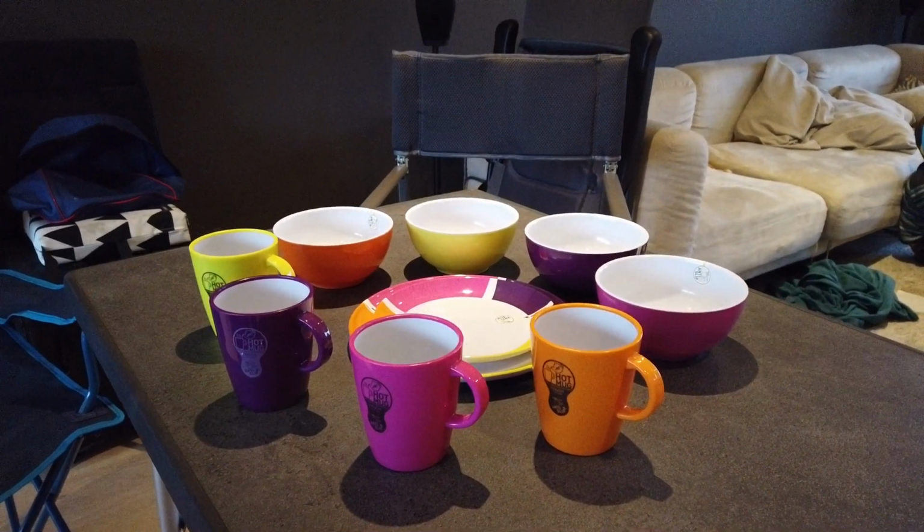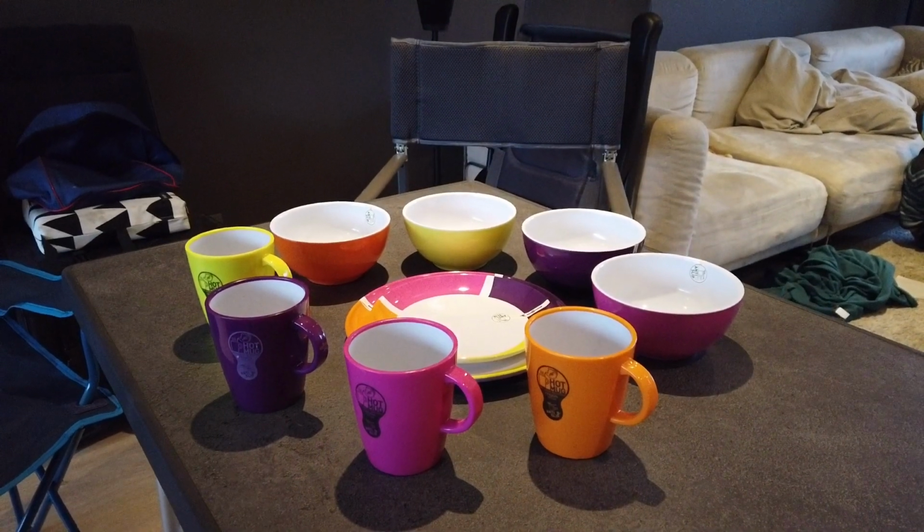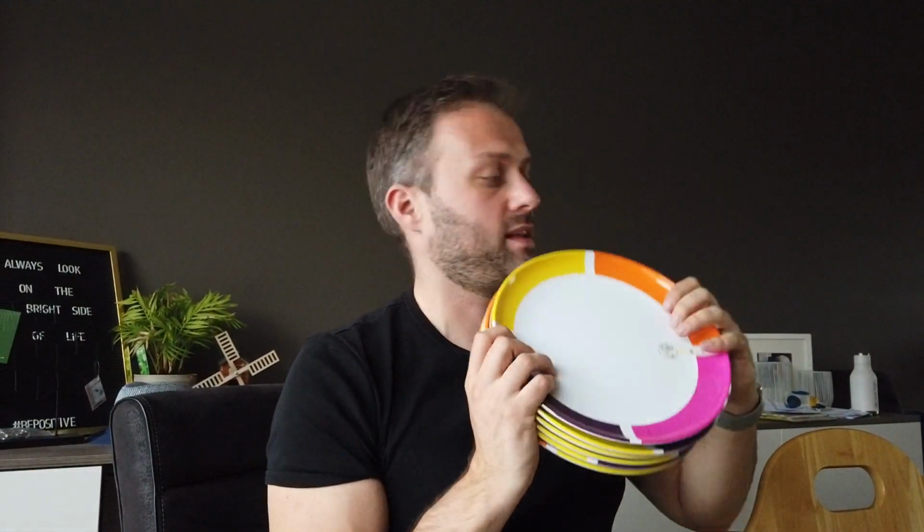So this is all my wife's doing. So we have some bowls. We have matching cups. We have the small plates, and we have the larger plates.